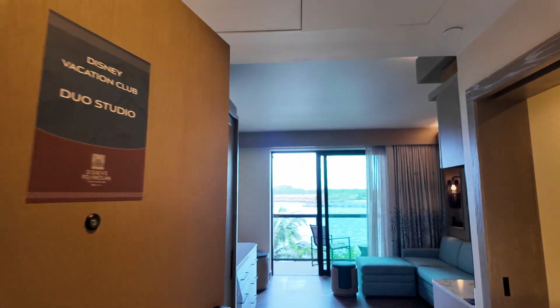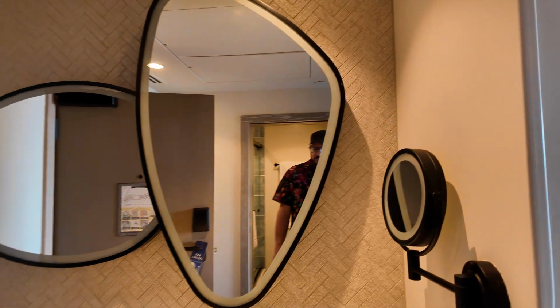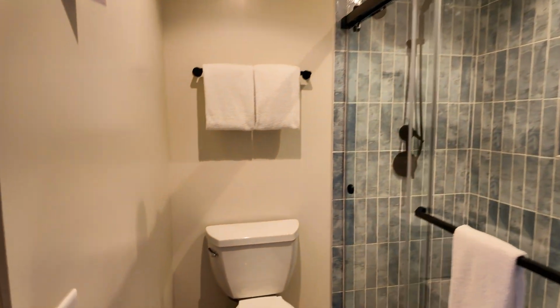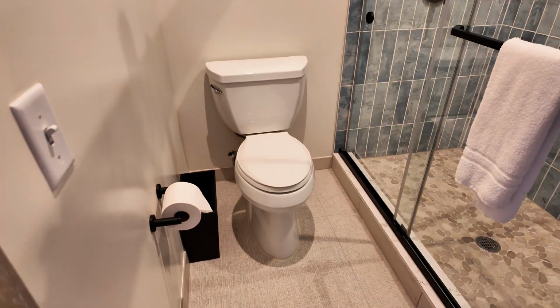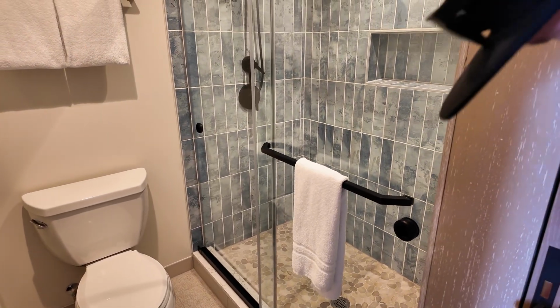Now we're entering the Duo Studio. So you come right in, and there is a sink right when you walk in. Nice little sink across from... Now this bathroom is a little bit smaller than the other ones we've seen. You have a pocket door here too. Yes, pocket door instead of barn door.